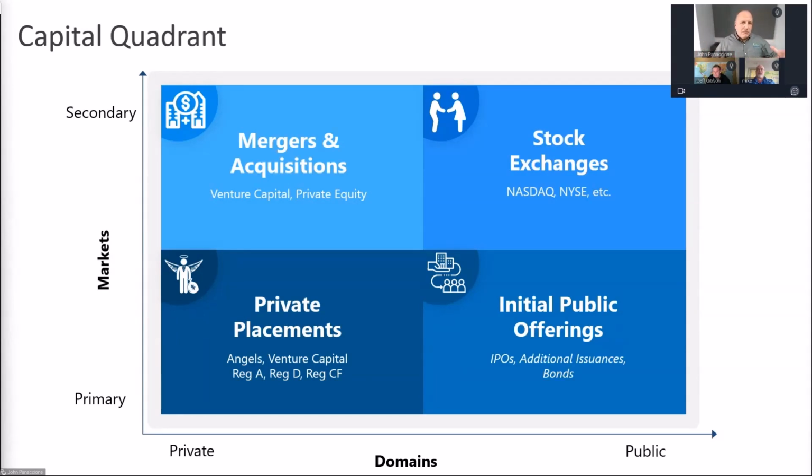And this is when transactions take place between different entities that don't include the public. That's mergers and acquisitions land, basically the domain of venture capital and private equity. The lower left is typically where angel investors operate in venture capital. So venture capital, depending on the size of the firm and its funds, operate basically in both quadrants on the left side. Well, why is this important and why am I boring you with this?